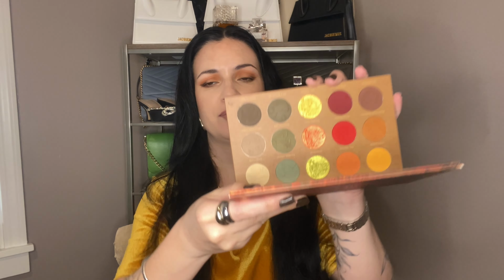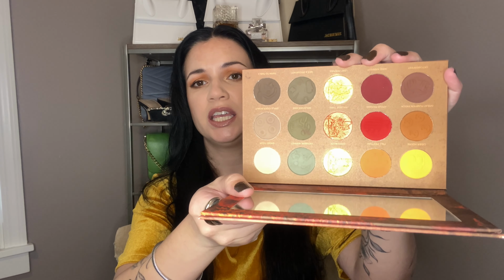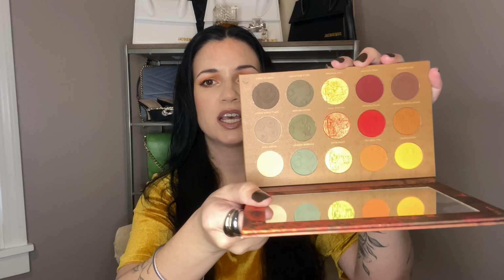I have a few to share with you today. This is one of their older palettes and I feel like this is just such a classic autumn color story. Like this is what I want. And this packaging, so this is their Hudson Valley palette and this is so beautiful. I mean, to me, this palette looks like fall leaves. It truly, truly does. It's just beautiful to look at, honestly.